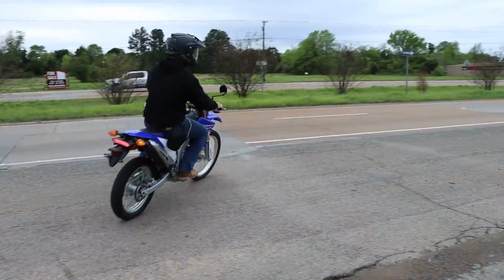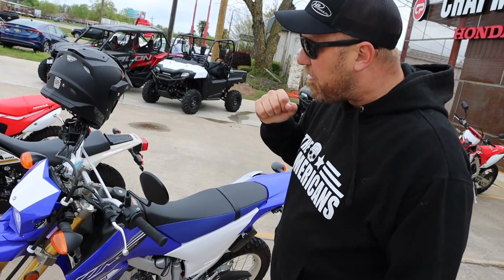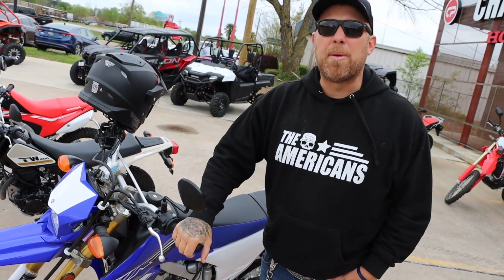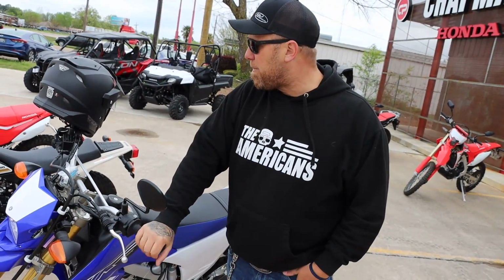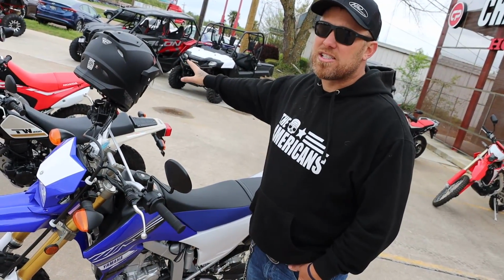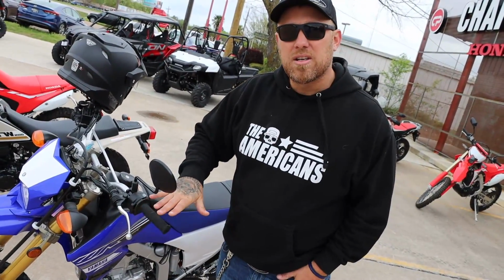Power is the biggest difference between these two. Parker was 100% correct. Definitely a faster bike. I would say this one would do me up the ramp probably about 10 miles an hour faster than the Honda 250. This one would do me probably about 80, 85. That one was doing me 70, really 70, 72. So this bike is definitely, even though they're both 250s, way faster.